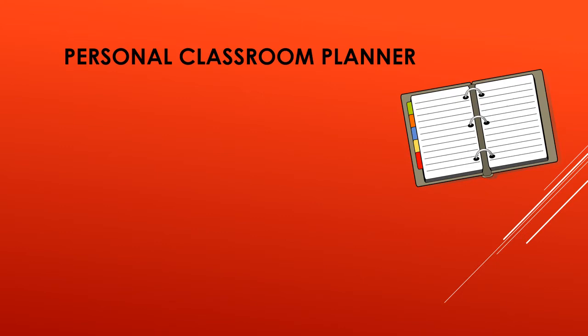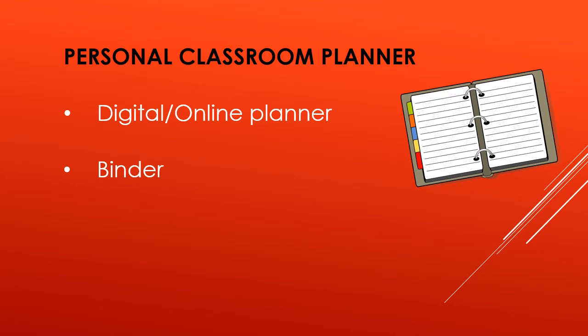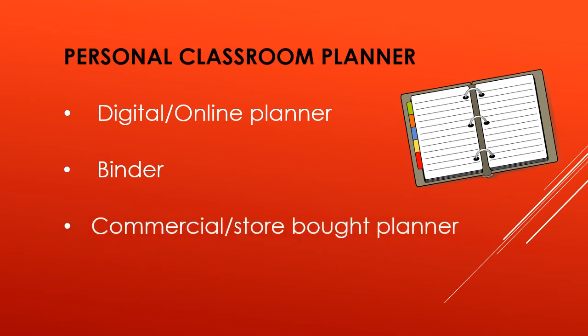One of the most important teacher tools is your classroom planner. In your planner, you will keep weekly lesson plans, yearly themes, student birthdays, just about whatever is important to you. You might use a digital online planner if you're computer savvy, a binder where you can add and delete pages, or a commercial store-bought planner, which is my favorite. I use the one from Lakeshore Teacher Supplies, and it has always worked out just fine for me.